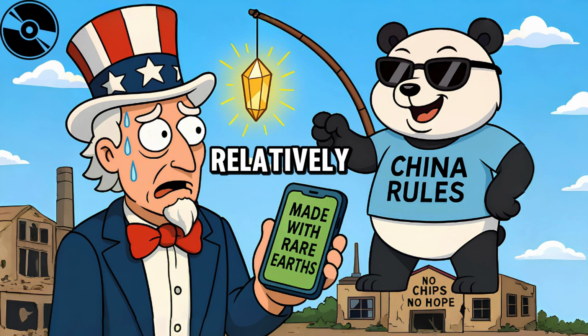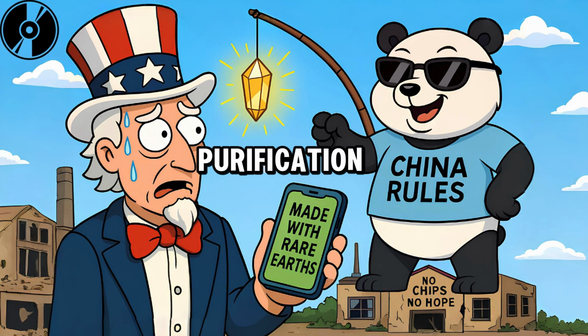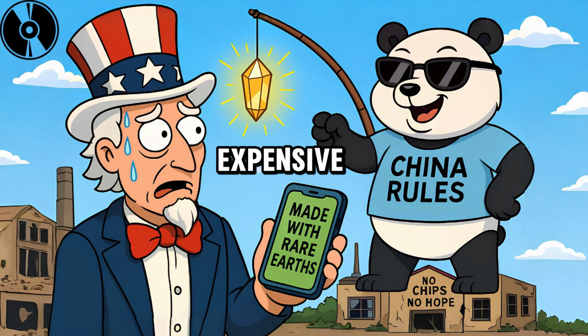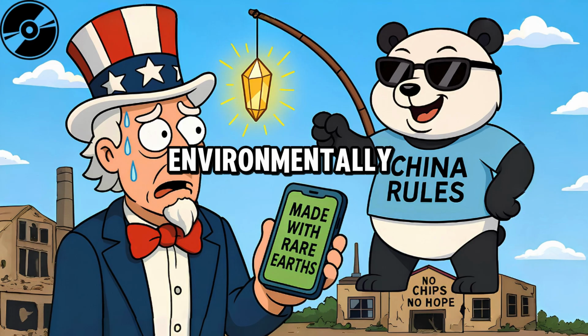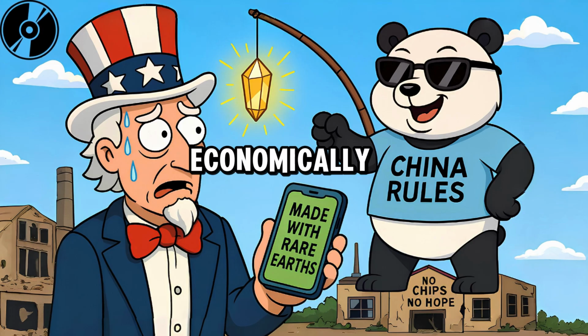They're actually relatively abundant in the Earth's crust, but the tricky part is finding them concentrated enough to mine economically. Ah, okay, so it's not scarcity, it's the difficulty of extraction. Precisely. And purification. They're often mixed together, and separating them is complex, expensive, and frankly, pretty hazardous environmentally. That's the rare part, finding them in a pure, usable form economically.